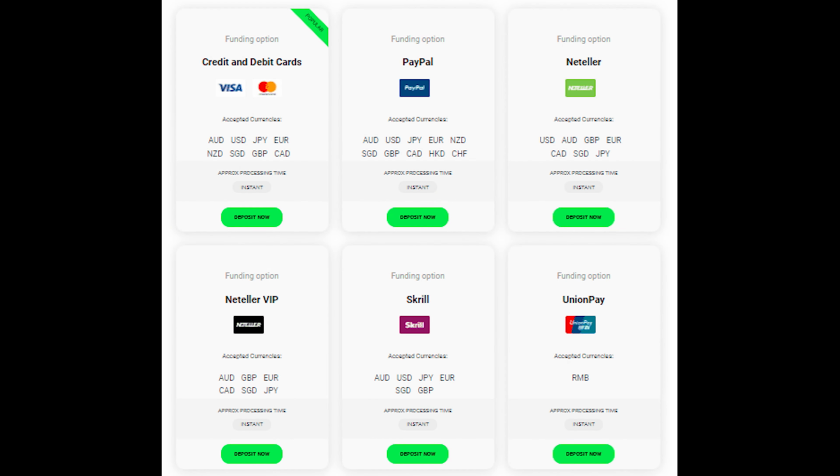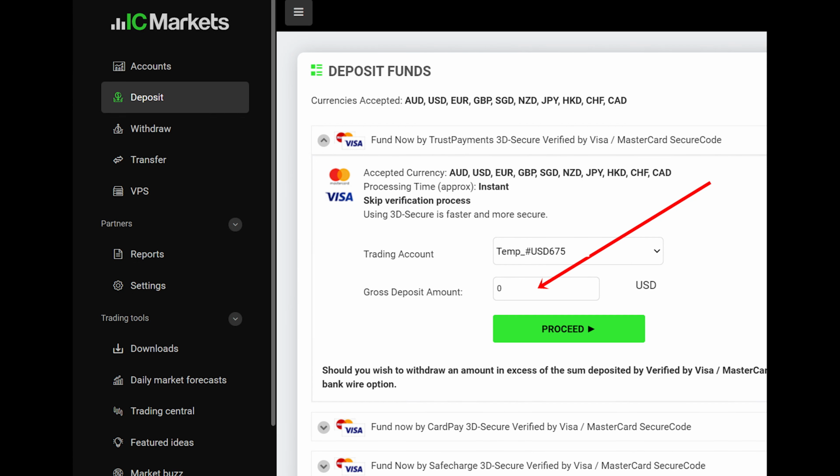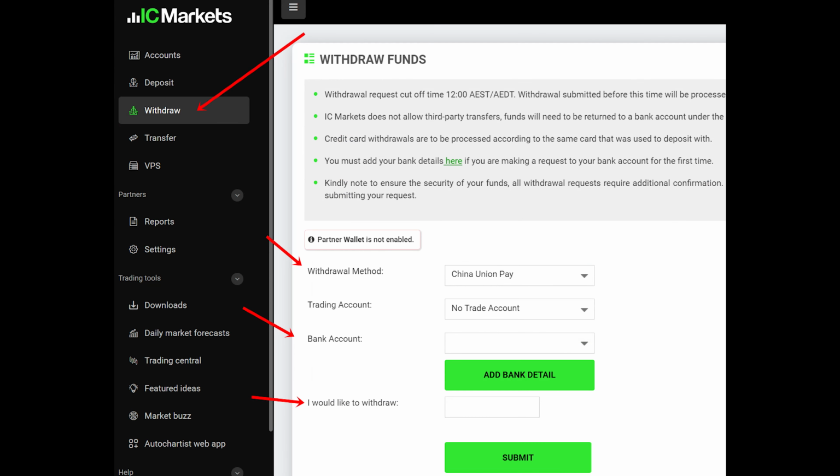icmarkets offers a range of deposit and withdrawal options, including credit and debit cards, bank transfers, and e-wallets. They do not charge any fees for deposits or withdrawals, and most transactions are processed within 24 hours.